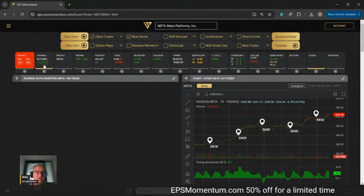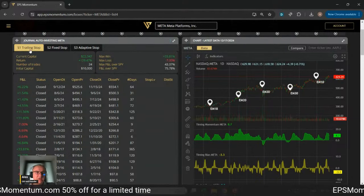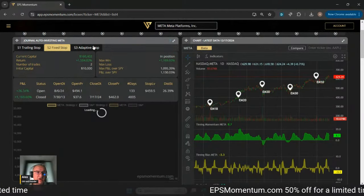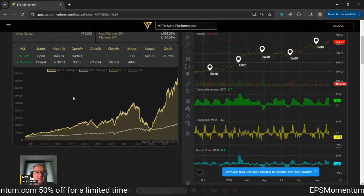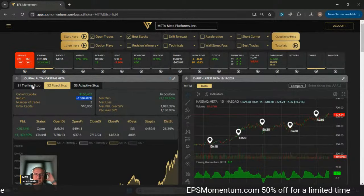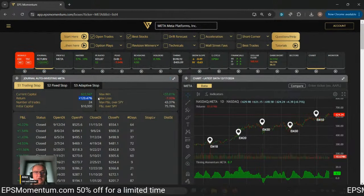It also calculates the P&L on paper, of course. Again, this is not investment advice, really helping guide you: P&L on a trailing stop and P&L on a fixed stop or an adaptive stop, which is based on fundamentals. So just displaying the strategy here, and you can see the performance for Meta was 1,500% in a few years, and this one was 120% with the trailing stop.